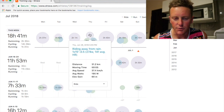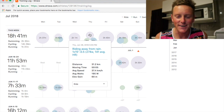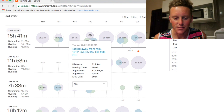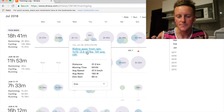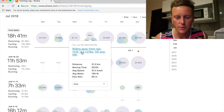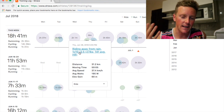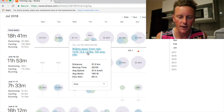Thursday, I did a ride outside, but not a very long ride. I was riding away from the rain because there were thunderstorms all around the area, but I did manage to get one 15-minute interval in there at I3.5. That's intensity 3.5, an intensity measurement based off of my blood lactate test. I use those intensity levels to train at specific intensities, and that's basically heart rate targets.